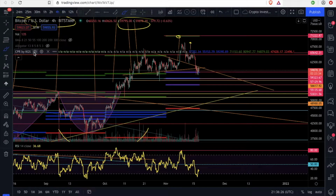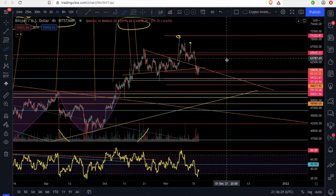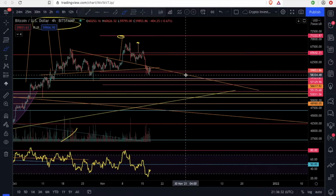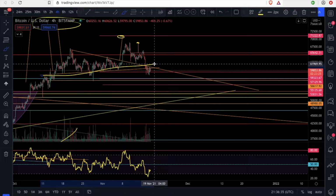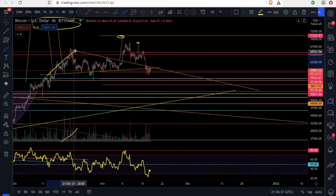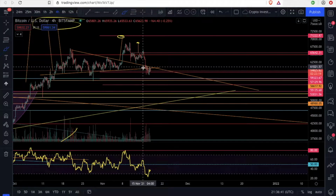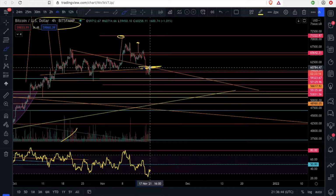So I'm going to turn off these monthly pivot points for the CPR indicator. Right now, the Bitcoin price is finding resistance exactly at this orange support line, which was for this pattern that was following the Bitcoin price. So it's finding resistance right there.